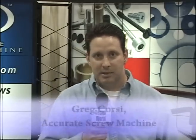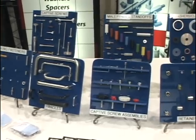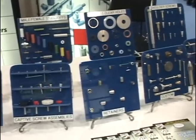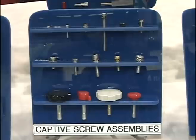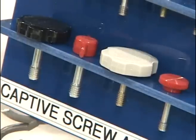I'm here today to show you some of the products that we feature. Accurate Screw Machine is a manufacturer of electronic hardware and fasteners. Some of the markets we serve: aerospace, defense, telecommunications. Some of our product lines is a captive screw assembly, which is a fastener that stays attached to a panel when disengaged from a mating part, if you're putting two doors together.